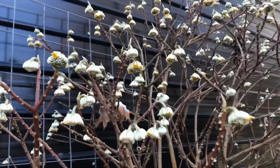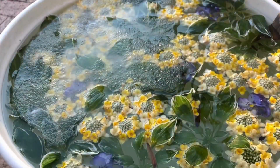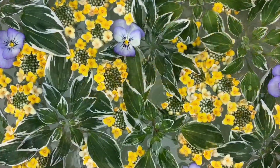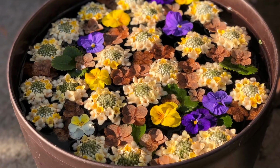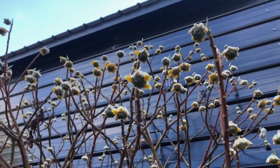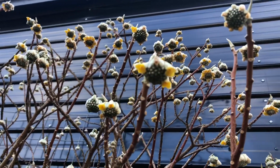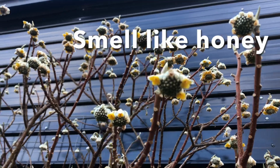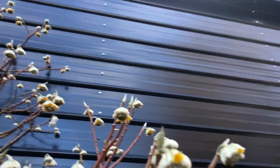I've been harvesting flowers from this for nearly a month to do floating flower arrangements, and you can see how many more there are. I could make an endless amount of floating flower arrangements with all of these blooms. It's really cold today, and they don't have as much fragrance. They're more fragrant on milder days, but it's a nice honey smell.